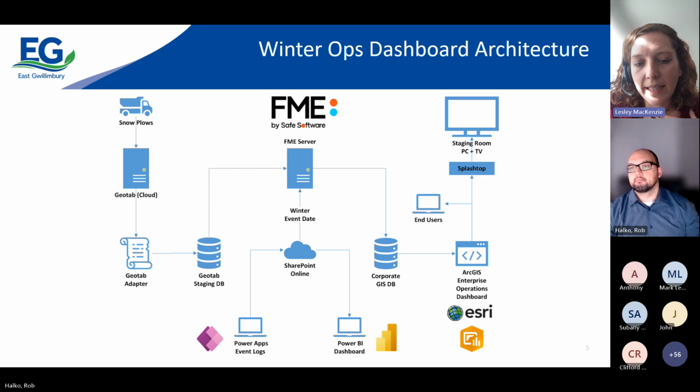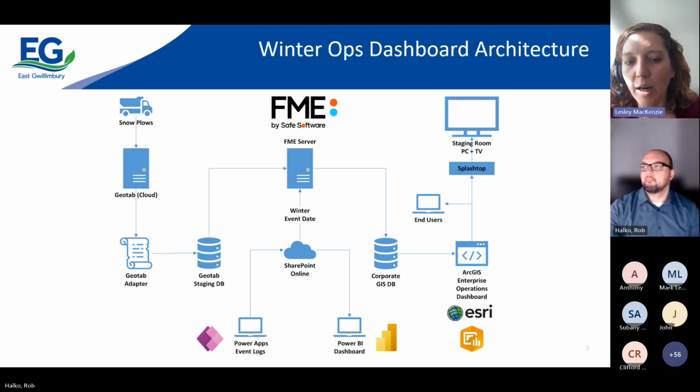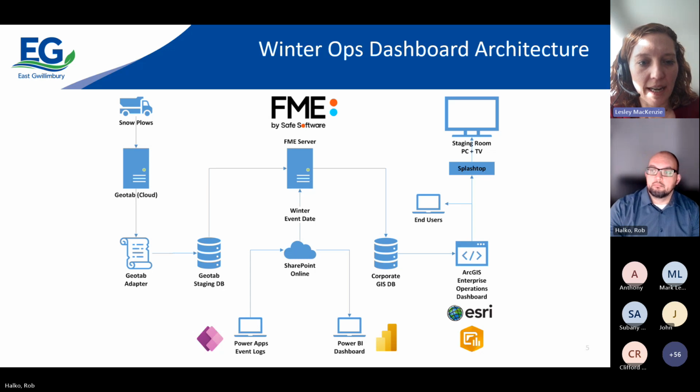The idea being that if our end game is to create something that's easy for anybody to interpret, even if they don't have the technical knowledge to look at a breadcrumb of trucks and understand what's been done, what FME is doing here is taking that data and interpreting it in a way so that when it gets presented on an Esri dashboard, it's easier for everybody to get the picture, because the main picture most people need to know is not did this guy drop salt exactly on all the dots on the road.